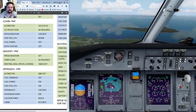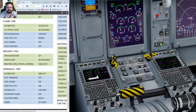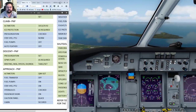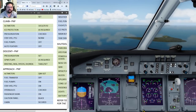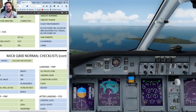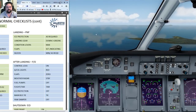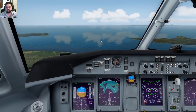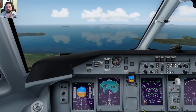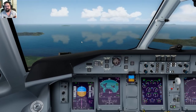Okay, altimeters are set, fuel pumps are on, hydraulic and PTO is on, signs are on, caution panel is black. MSA is 500, visual approach is ready, we're doing a visual approach. Speeds are set, last protection is not required, and the rest of that will be on the downwind. My airplane.